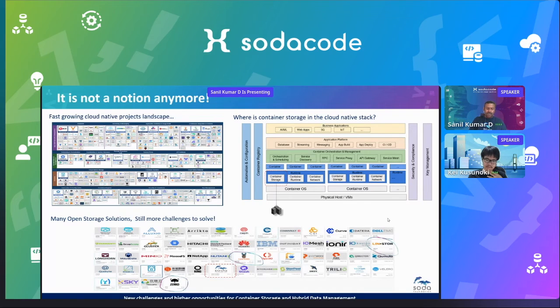Okay, you want to add some more things on this? Yeah. There are many challenges in this area, and also there are many open source solutions as you see in this diagram. But the capability areas of these open source storage solutions are different from each other, right?